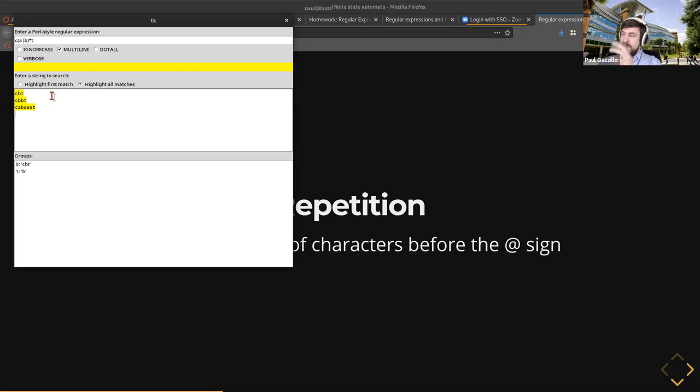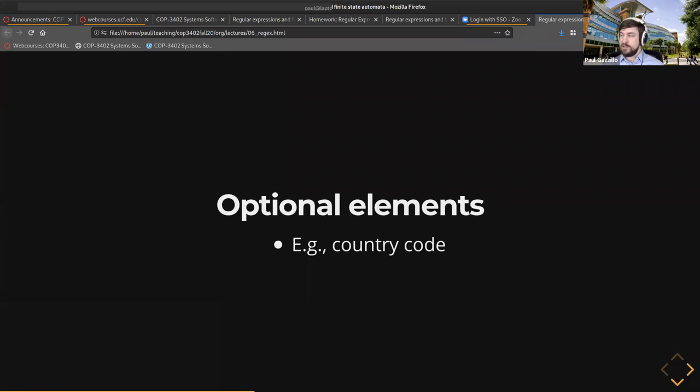Cool, okay. So regular expressions are implemented all over the place. If you use Control F, a lot of IDEs will allow you to use regular expression syntax, Perl style, or AT&T style, Unix style, regular expression syntax. All right, that's repetition. We already talked about optional elements.